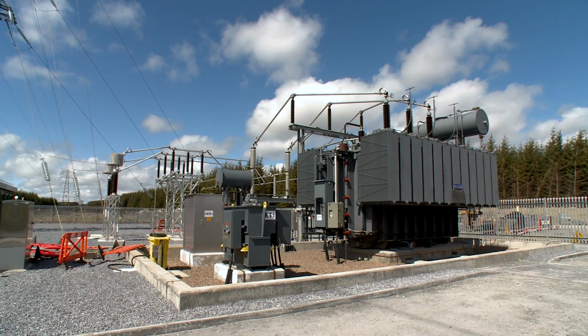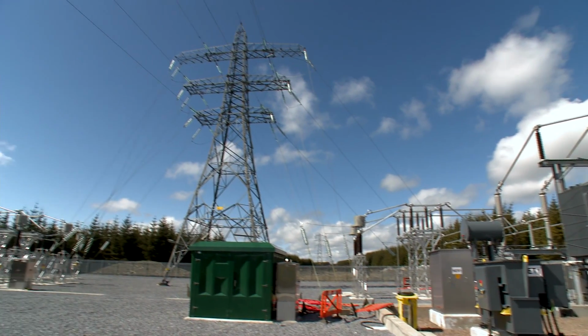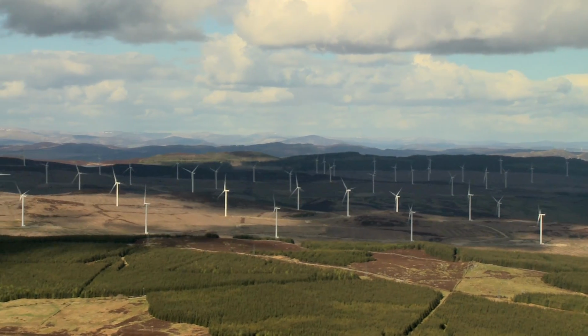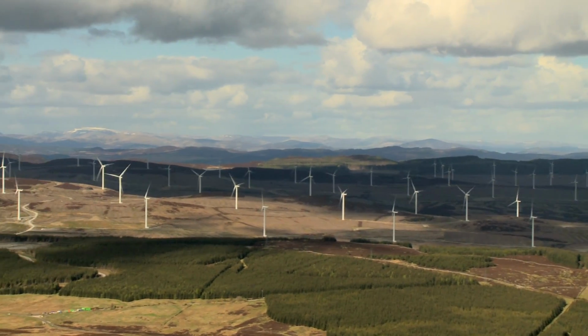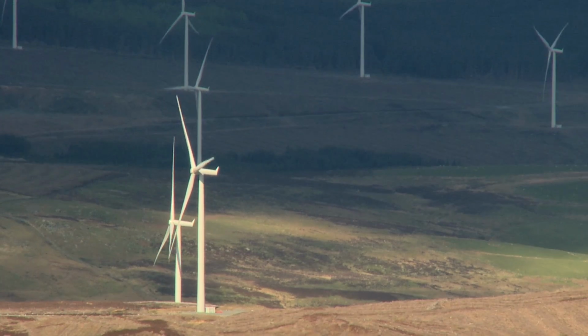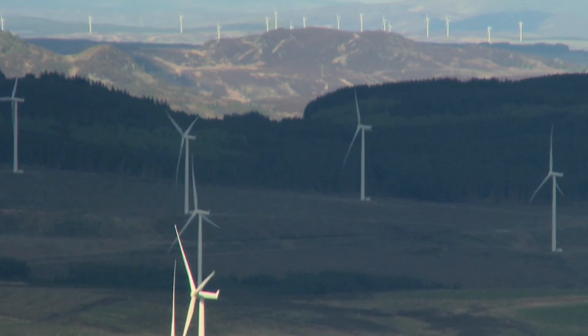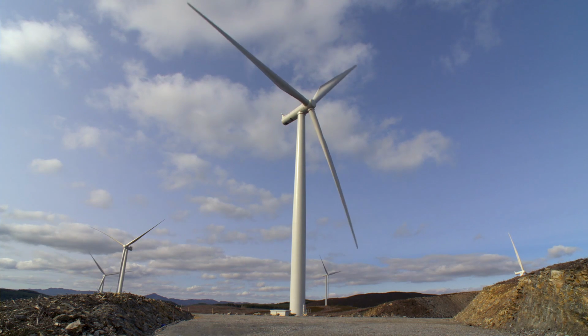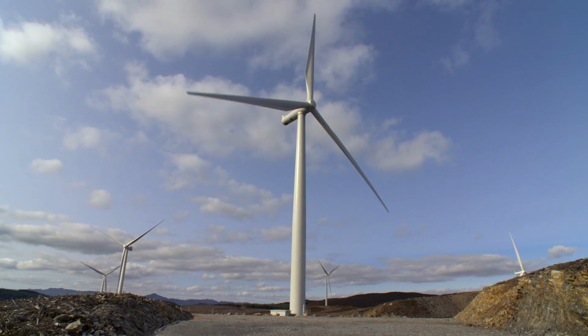It's November and Griffin's substation and feed-in pylons have been completed, and all 68 turbines are up and running. Griffin generates enough power for at least 80,000 homes. Each turbine produces 2.3 megawatts and is designed for greater efficiency. Turbines are upwind, so they're always pointing into wind.